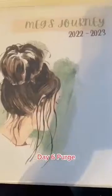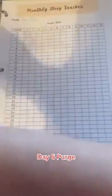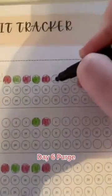I don't use them. Here it is, logging it in my little handy dandy journal that I made for myself. Gonna log day 6, zooming in, and here we are, daily purge, day number 6.